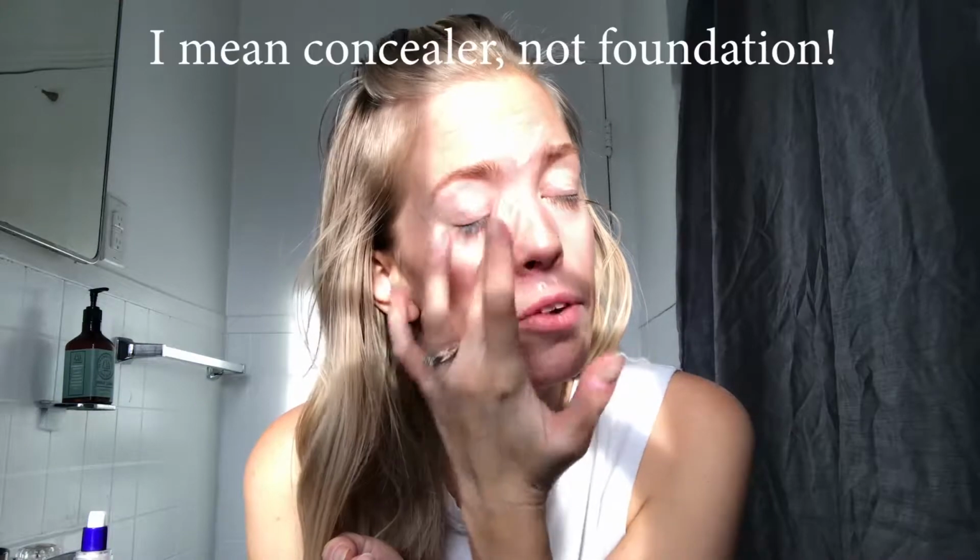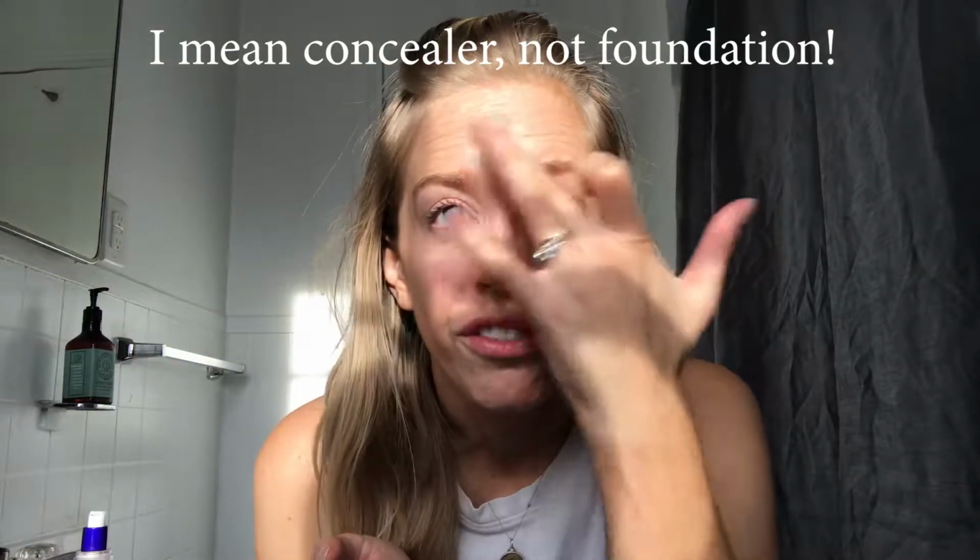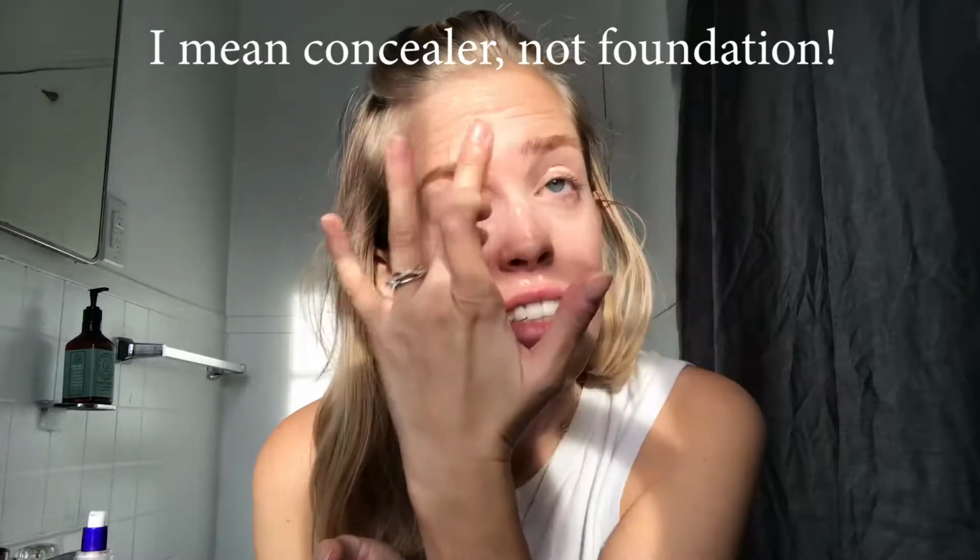You can bring a beauty blender if you like. I just use my fingers. The warmth from your fingers kind of helps to melt the product onto your face, and it works pretty good, and it's one less thing to worry about bringing. Definitely brightened up my face.